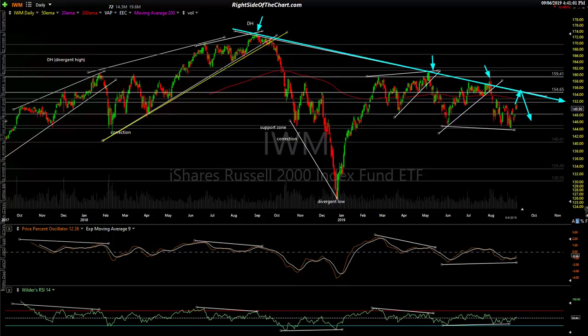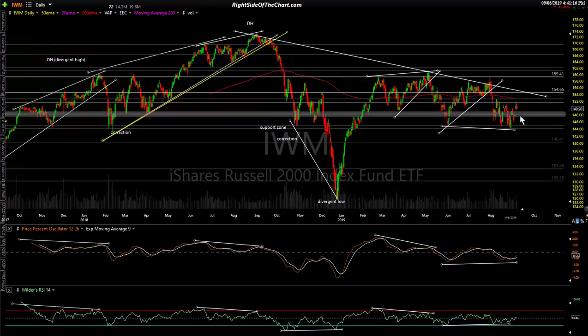You have potential bullish divergence right here, positive divergence on IWM. You can see it making a lower low. These were all trend lines. This is a divergence line right here when you have it under prices. These were trend lines that provided objective short entries when they were broken. And here's your divergence line. So that's IWM, how it looks now.